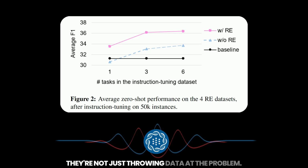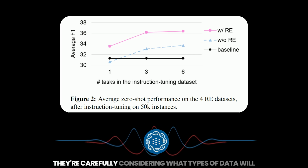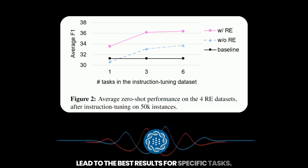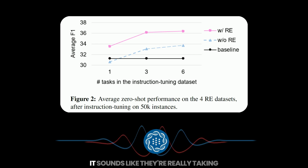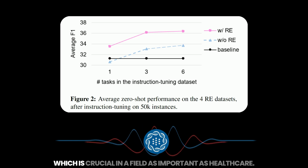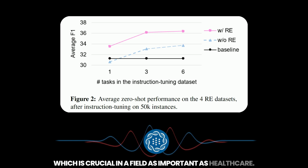Yeah. They're not just throwing data at the problem, they're carefully considering what types of data will lead to the best results for specific tasks. That's really impressive. It sounds like they're really taking a scientific approach to AI development, which is crucial in a field as important as healthcare.